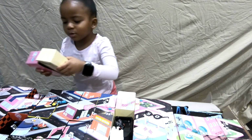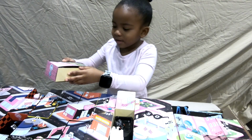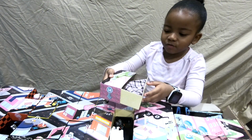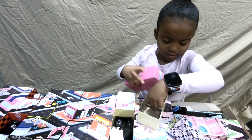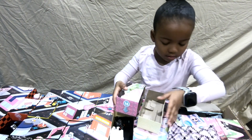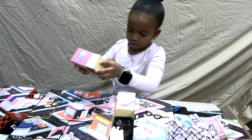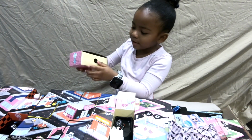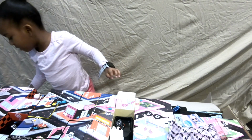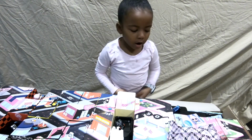What? That was really cool. It's like a drawer. You can open it and close it back. That's really cool. Now, that is what I'm talking about. Cool. See, it's like a drawer. You can put your toys in here. You can't really put your toys in here. It's kind of like it though.